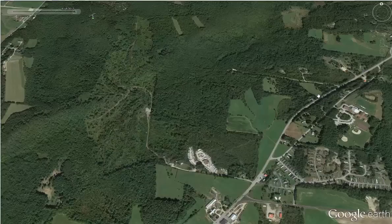I don't have any tools to draw with, but you see this field right here. It's basically everything to the left of this field, up to this road area, up in this area here. It comes back. You see this area here. We're going to talk about that area in a minute, but it's basically all this wooded area to the left of this field, I guess probably down to about this road, down in this area here. That's what we're looking at.